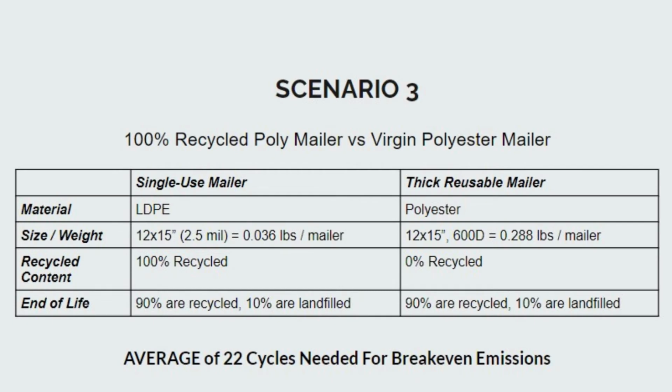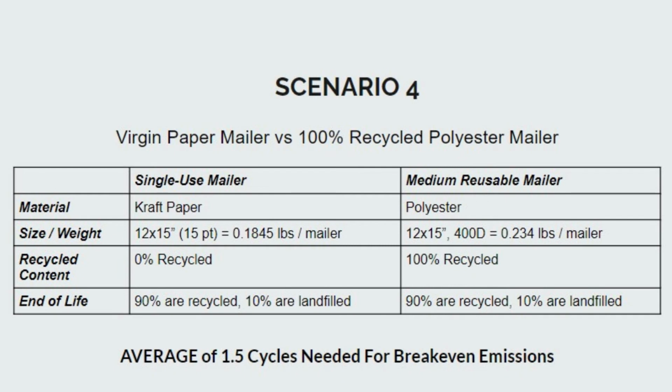Scenario 3 is, what if you aren't actually using a 100% recycled mailer on the reusable side? You're going from a 100% recycled poly mailer to a virgin reusable mailer. And in this scenario, you have to get to 22 cycles needed for break-even emissions. That's the scenario we laid out here. You can imagine that the alternative is also true, that if you were going from a virgin poly mailer to a 100% recycled mailer, then much fewer cycles. That recycled content has a really big impact on whether what you're moving towards is better or worse. And then scenario 4 is, what if you're using a paper mailer and you're thinking about moving to a 100% recycled polyester mailer?